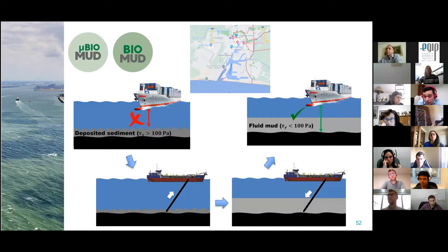That's because the rheological properties of this fluid mud are very low, way lower than the nautical criteria. And also, as I mentioned before, this mud doesn't settle for a long time, which is also quite beneficial for port authorities. That is why the frequency of this dredging, this recirculation, is also, let's say, lower than it could be in other ports.